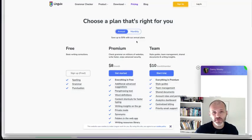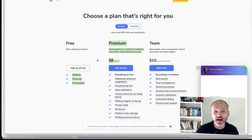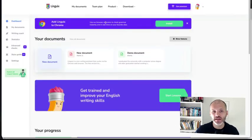The next alternative to Grammarly that you may consider checking out is Linguix. Again, it's cheaper. It starts at $8 per month to get all of these additional features. And you can also try out the free version. The free version works much like Grammarly. You can install it into your browser or you can use the web app.